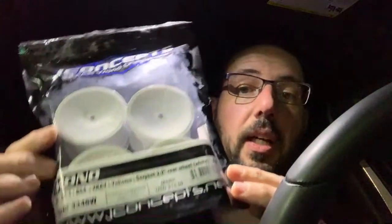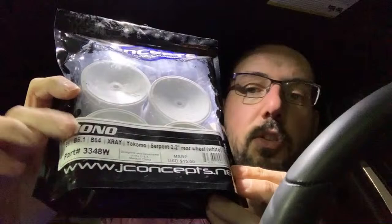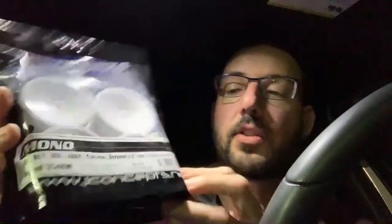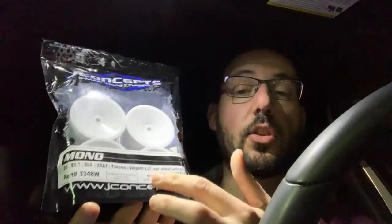Now, I bought these because they're different offset. You'll see here that they say for B6, B6.1, B64, X-Max, Yokomo, and Serpent. So that's the thing about these racing cars, they haven't standardized on an offset wheel yet. So you have to pay attention to what you have. My current car, which is the Techno, uses TLR offset wheels. And then my TLR 2-wheel drive, the TLR 5.0 DC Elite, also uses TLR offset wheels. They kind of make their own thing.